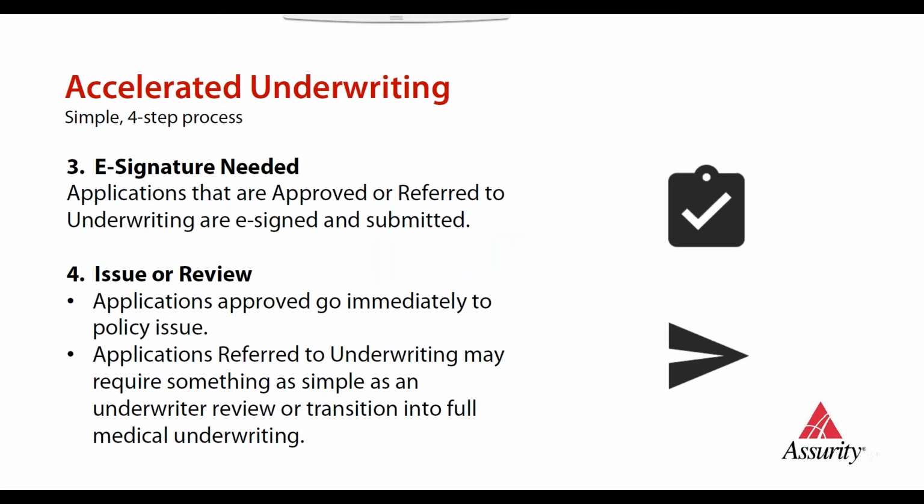and submit it to us. If it is approved, it will actually go directly to our issue team and they'll get it issued as soon as possible, which is usually the next day. So very quick turnaround on that. If it is referred to an underwriter, like I mentioned, there's a possibility we could require an exam, possibly an APS. A lot of times, all that's needed is an underwriter take a look at that, maybe confirm something, and it can get issued. So it doesn't always mean just because it's referred to an underwriter, it's going to require an exam. So keep that in mind. So that's really important stuff to remember whenever you're going through the e-application and that accelerated underwriting.